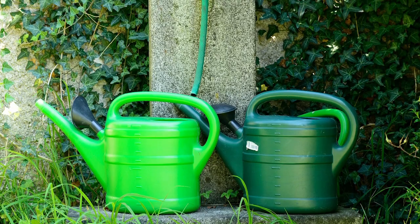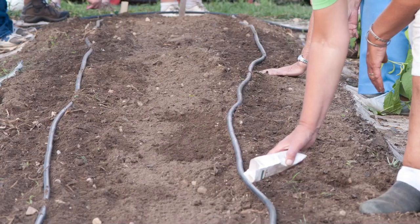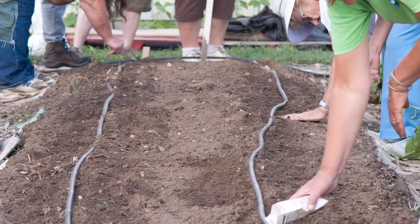Once you've established when you need to water, you can then decide how you'd like to water your garden. You have many different options, such as watering by hand with a hose or watering can, using a sprinkler, or installing a drip irrigation system. Whatever method you choose, make sure it fits your budget and lifestyle.